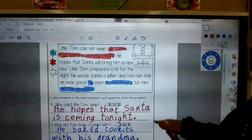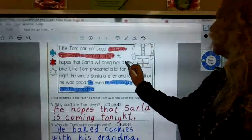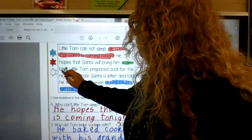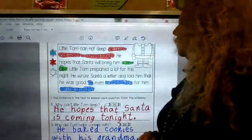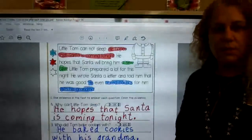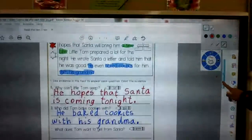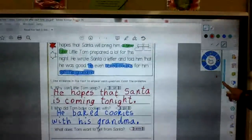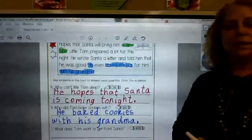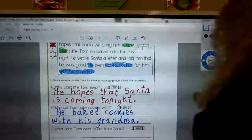So, what does Tom want to get from Santa? He wants a new bike. So, let's highlight a new bike with green. A new bike. And then we're going to come up with our own words for this sentence, except for the new bike part. So I'm going to go up a little ways so I have room to write. Okay, so what does Tom want to get from Santa? Let's say Tom wants what? A new bike. Yes. Tom wants a new bike.